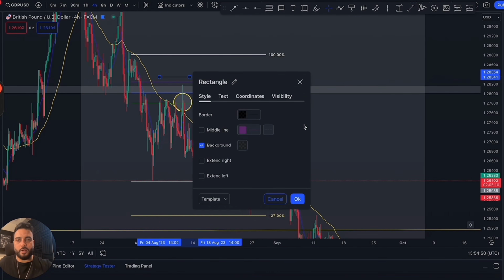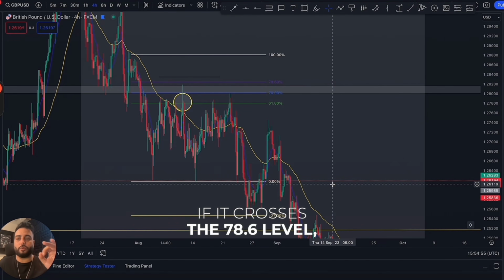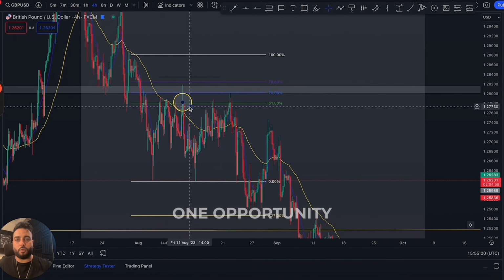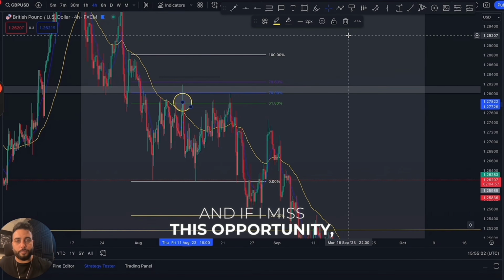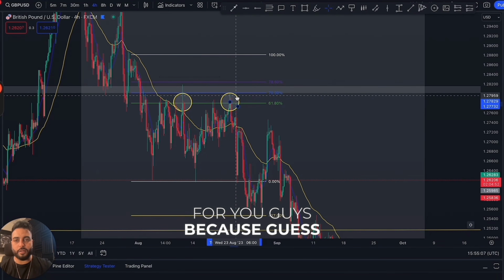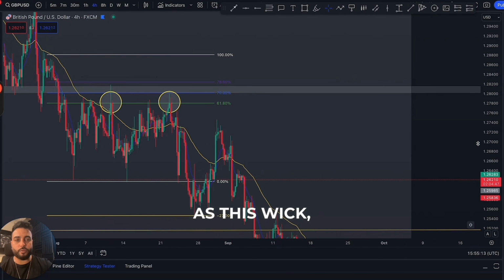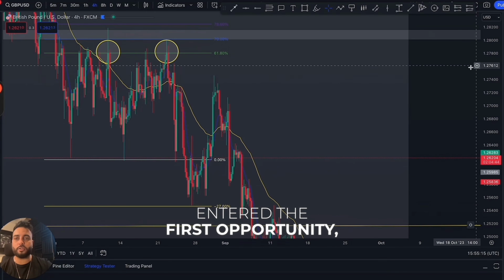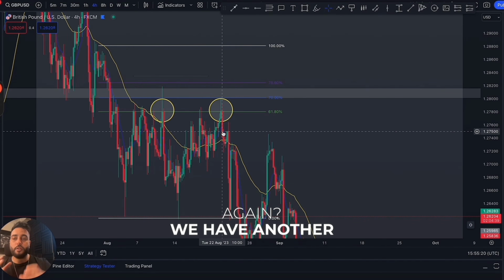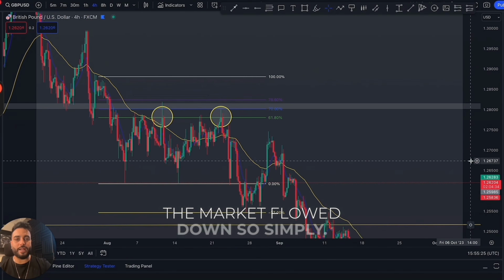Because, for anyone that doesn't know this, if it crosses the 78.6 level, it's no longer a retracement, it's a reversal. You should know this. Now, I actually saw one opportunity here, and if I miss this opportunity, I can see one easy one right over here for you guys. Because it broke above, it gave us a little wick. Again, not as high as this wick, so even if you entered the first opportunity, you still would have been fine in this trade. And then we have another bearish engulfing candlestick. But after that, the market flowed down so simply.